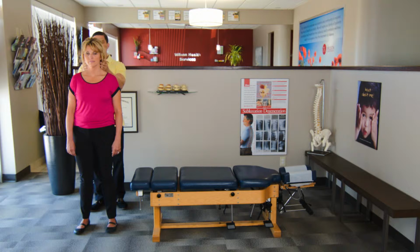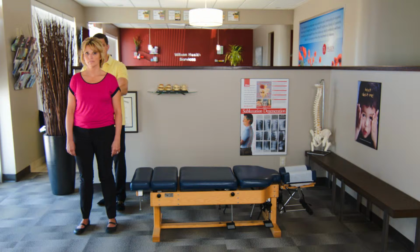Also, if you look closely, this might be a little more difficult for you to see, but her neck actually has a convexity, with the peak of the curvature onto the left side right here, okay? Now if we look down to her shoulders right here, you can see that the right shoulder is significantly higher than the left.